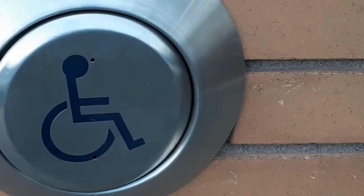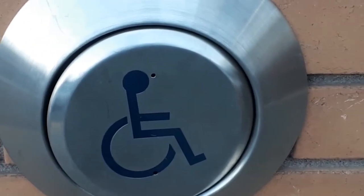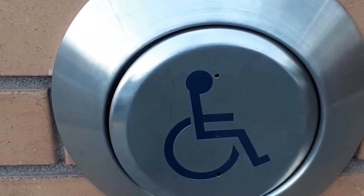Installing offset hinges will offer even more clearance when the door is opened all the way. If possible, adding automatic door openers further helps those who may need assistance coming and going. Doorway thresholds should be flat to allow wheelchairs and walkers to pass through easily.